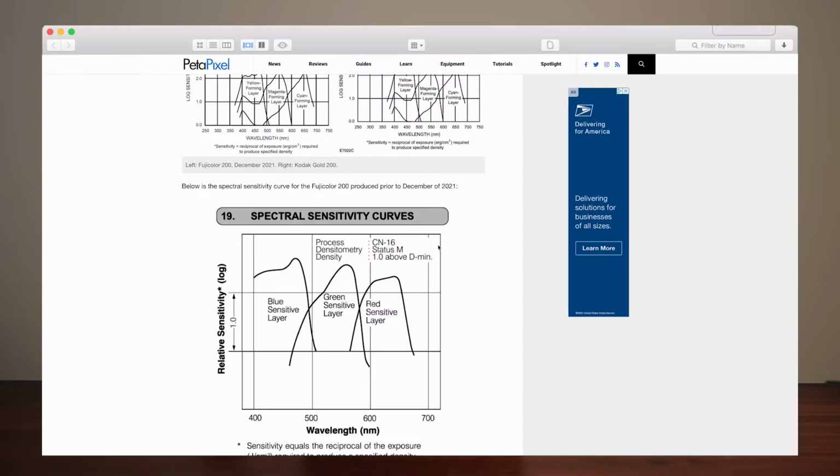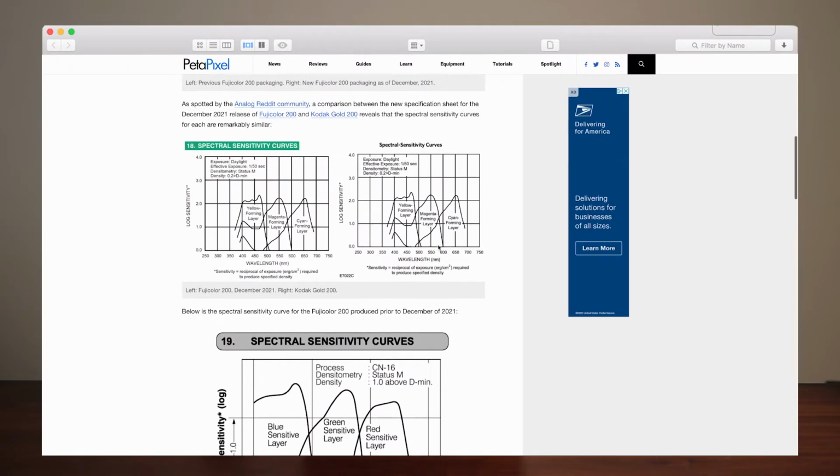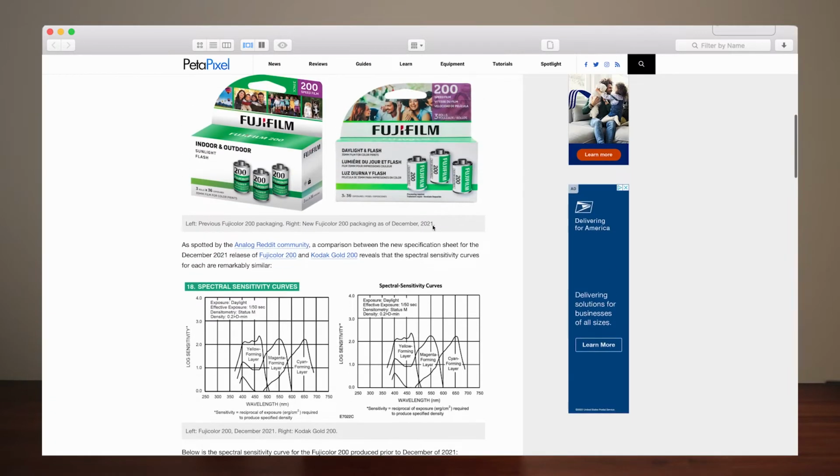Film bases. I haven't seen this yet. I ordered a bunch of it. I'm excited to see what this is. This looks like definitive proof that Fujifilm 200 is now Kodak Gold 200. But I want to see it for myself.